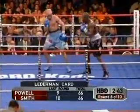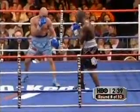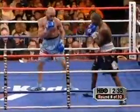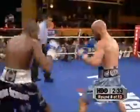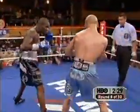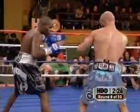See, in a situation like this, Smith is going to get a little anxious now, realizing that he's behind on a couple judges' scorecards. Very important for Powell not to fall asleep and keep the intensity up. You would have to assume that Smith is behind on the cards.